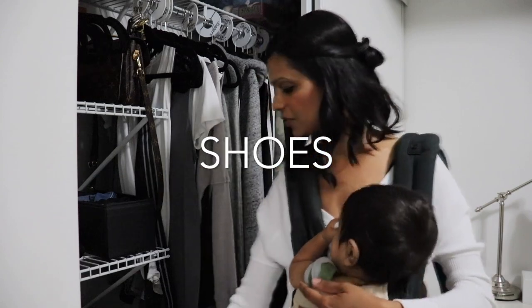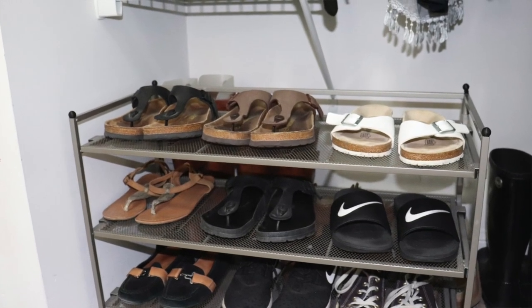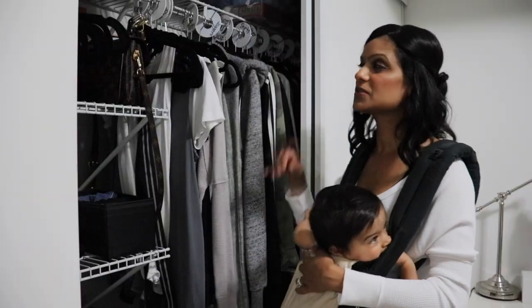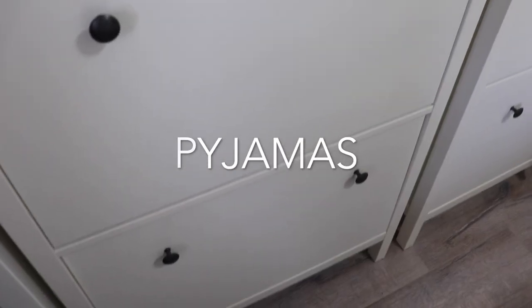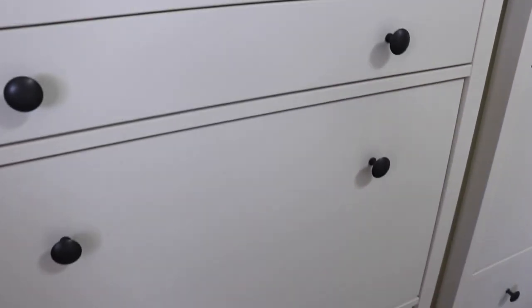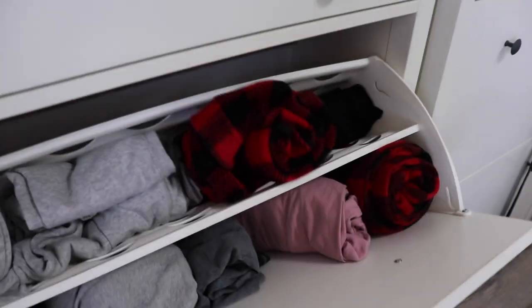My spring and summer shoes are all in plain sight down here on this shoe rack. And behind it, I store away my fall and winter boots. And up here, I also store away winter and fall boots. As for my undergarments, they're stored in a drawer underneath the bed. As for my pajamas, they're stored in these slim IKEA shoe organizers, and I like them because they're super slim, so they fit perfectly in our tiny bedroom.